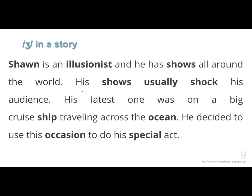Sean is an illusionist and he has shows all around the world. His shows usually shock his audience. His latest one was on a big cruise ship traveling around the ocean. He decided to use this occasion to do his special act.